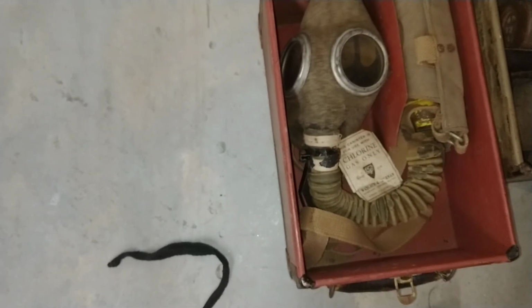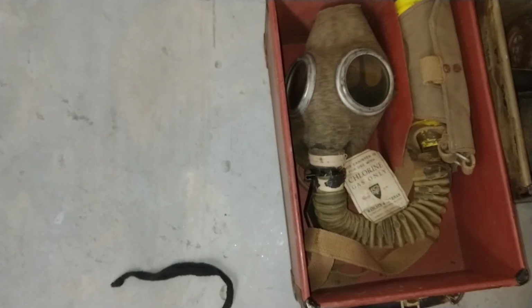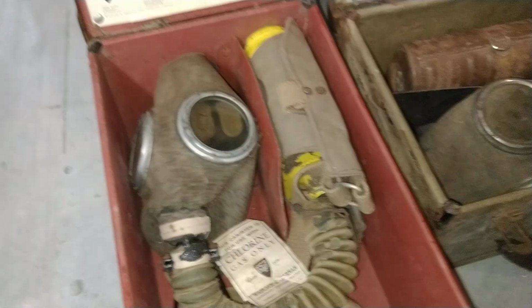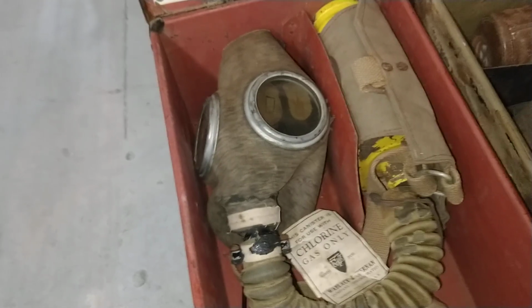Atlanta has one alternative radio station, and they use alternative very liberally because they play shit like this. It's fucking awful.